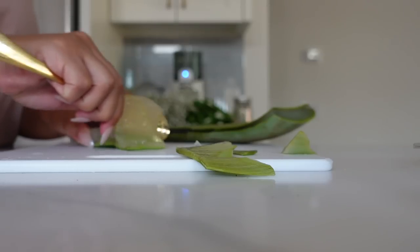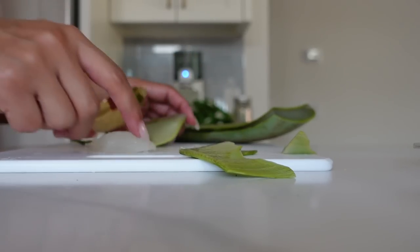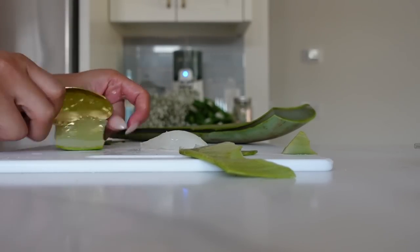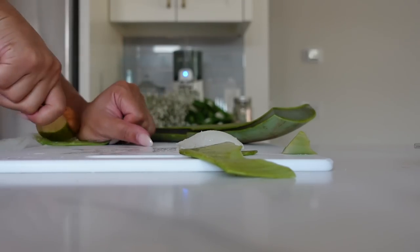And then once it's all blended, you want to let it sit for a little while so it can solidify. It'll be really foamy when you first blend it, which you guys will see. And then after it's done, we'll come back to it and pour it in our little molds.